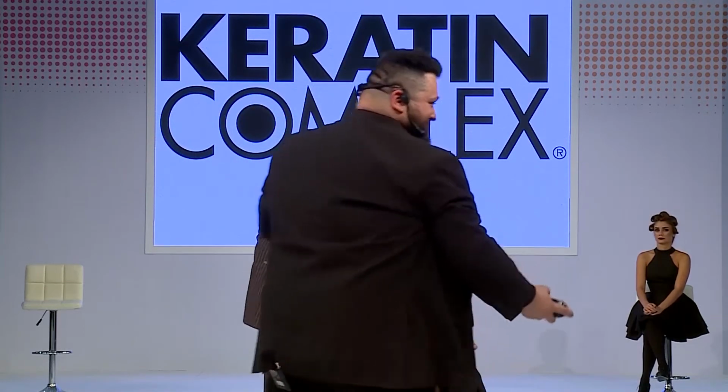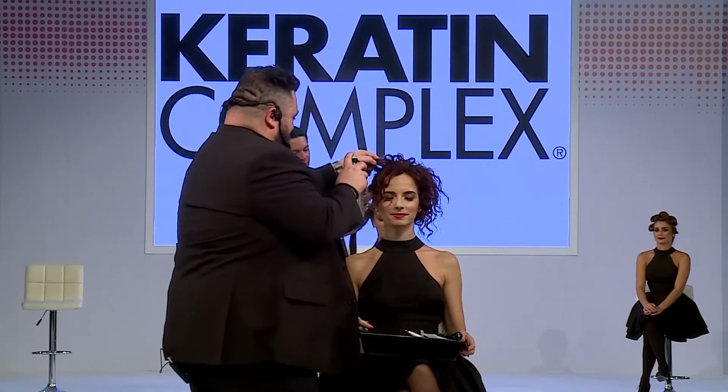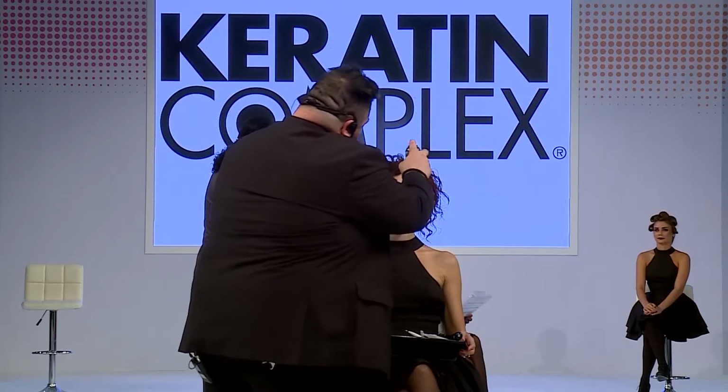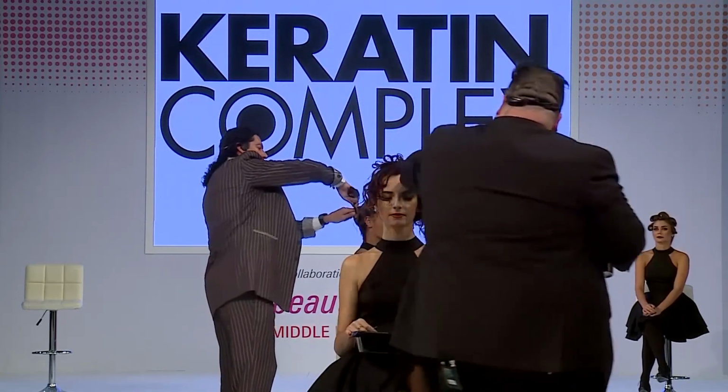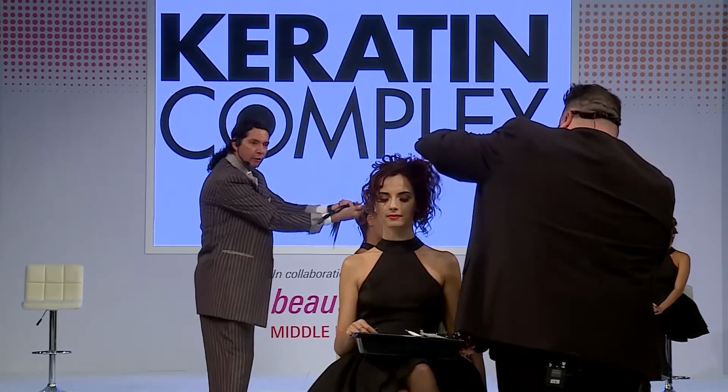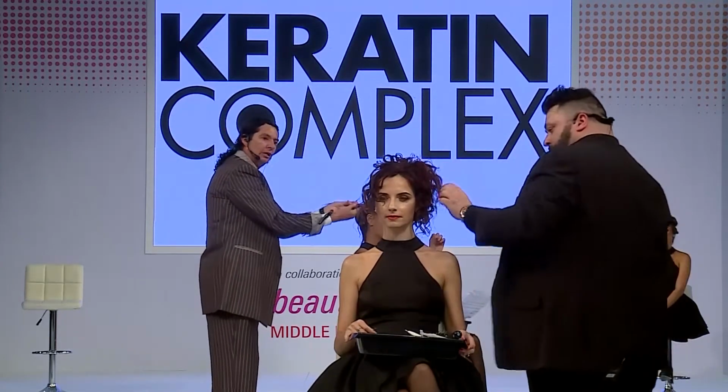I'm making exactly the same technique for this side. I put my cone exactly in the top and I put completely the hair around my cone, and after I remove my cone and continue making the technique.